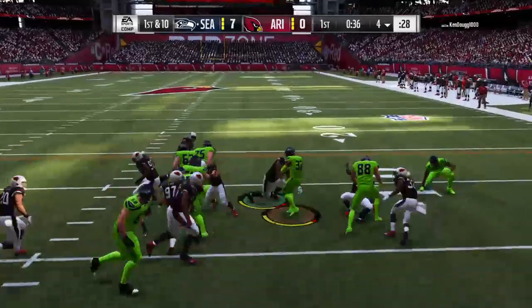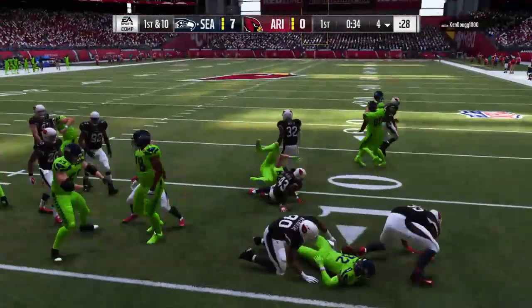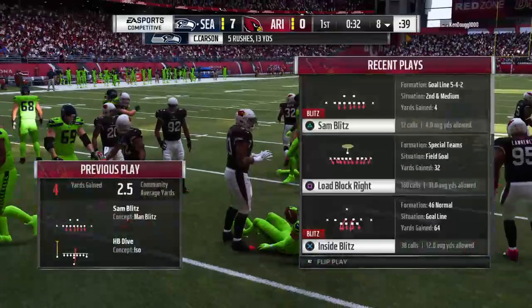They'll start out on the ground with Carson. And he'll take this up to about the 7 or 8 yard line.